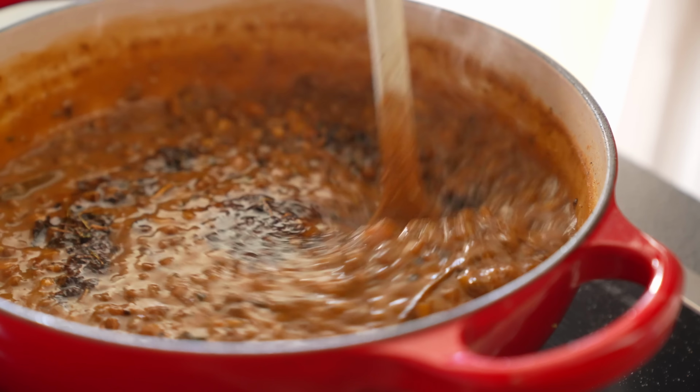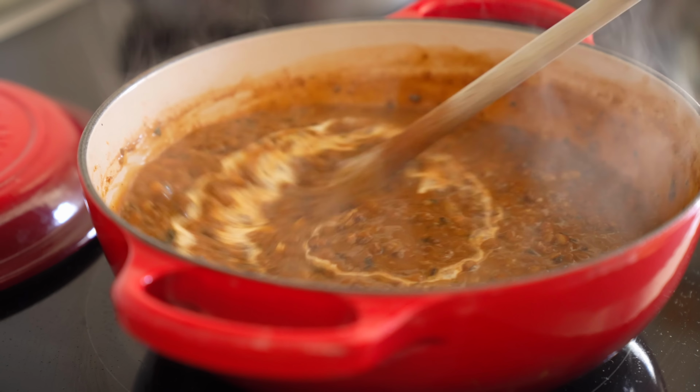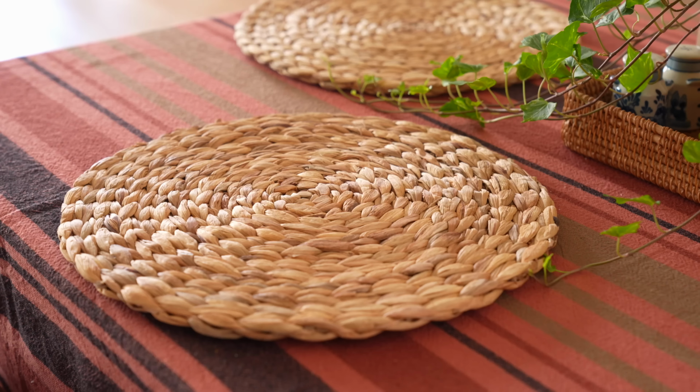I've also added a bit of cream in between since I had some lying at home, but you can skip it if you wish.